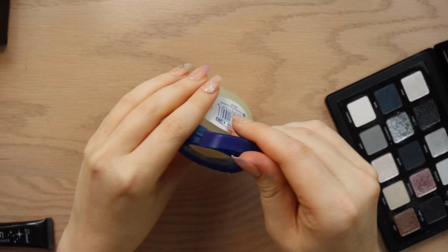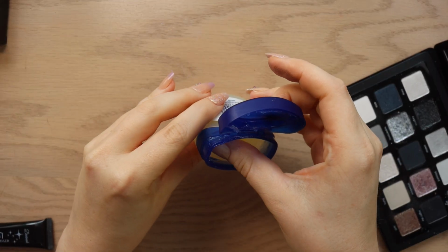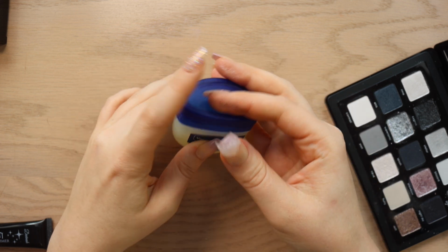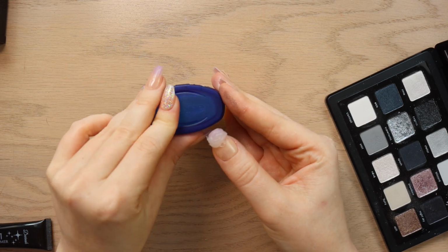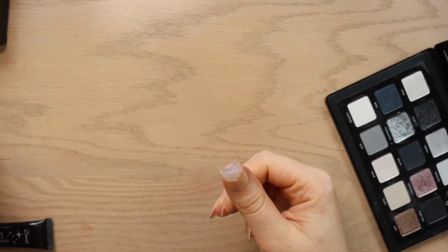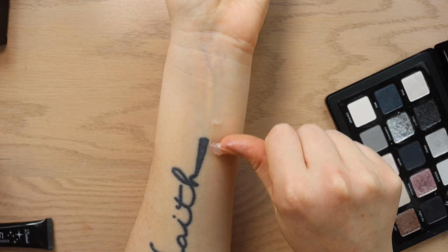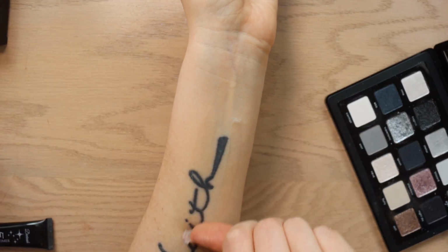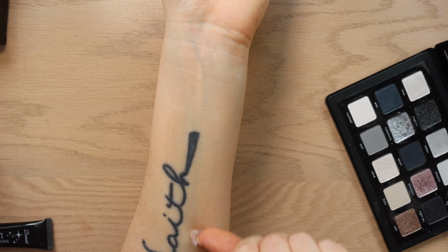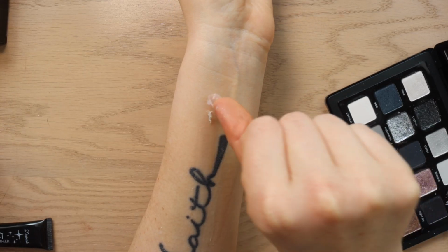Okay, now for the Vaseline. I'm actually so disgusted that I'm doing this right now. Okay. Some people said that they mix Vaseline in with the eyeshadow, like in the palette. I'm absolutely not doing that. My plan to mix it is to already have 2 lines of Vaseline on my arm and then go over it.